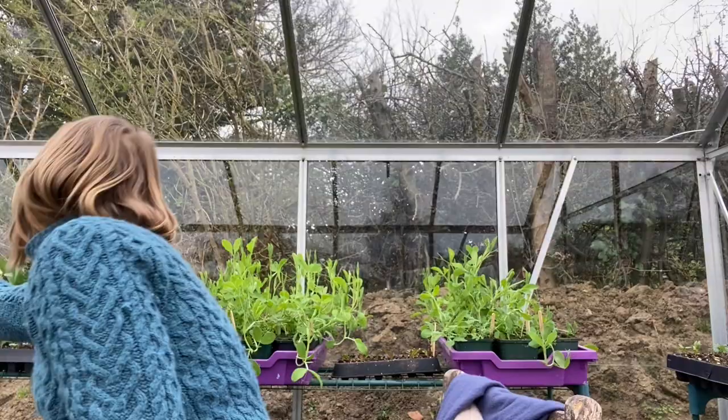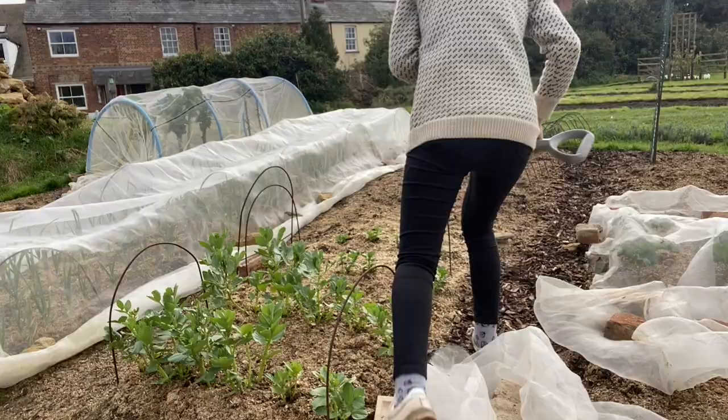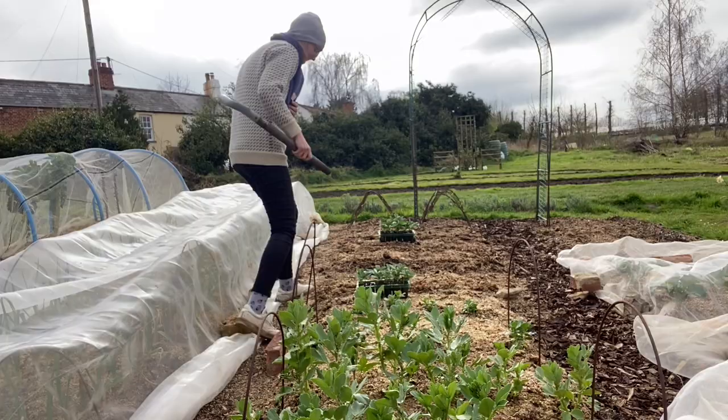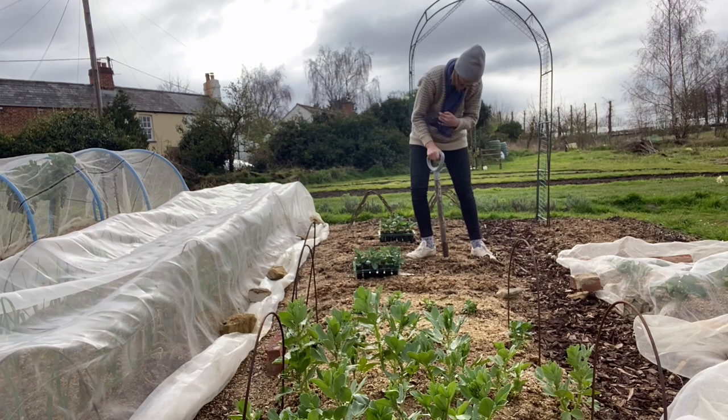Oh, the broad beans. So these are the spring sown ones. Some of them are taller than others, but they're definitely ready. And the sooner I get them out of these pots, the better. So a lot of people talk about beans and peas and other legumes that they don't like root disturbance, and that you should use root trainers and all this sort of stuff.